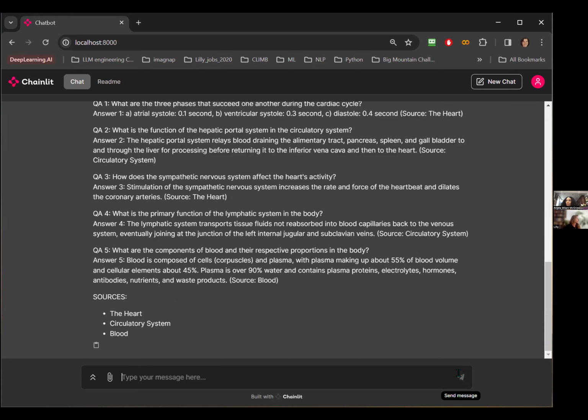And there are 5 questions. I asked it for 5 question answer pairs. And there's the student learning about these things. It also notes the sources from where it found these answers, the questions and the answers from the book that we're using for RAG. So this is what's going on in the application. And then I can show you a little bit of code also.